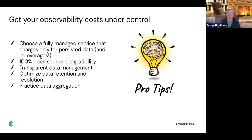Maintain compatibility with open source standards at the front end, back end, and everything in between. You want to have 100% open source compatibility. This is the direction the world is going. As Julia just alluded to, the transparent data management. You need full visibility into what metrics, how you control and shape the data to make it valuable for everybody in your organization to use, and be able to trace that and optimize your retention and the resolution of that data, and practice good data aggregation practices.